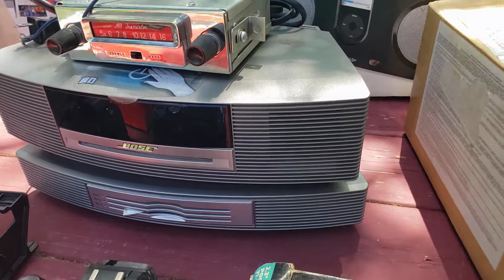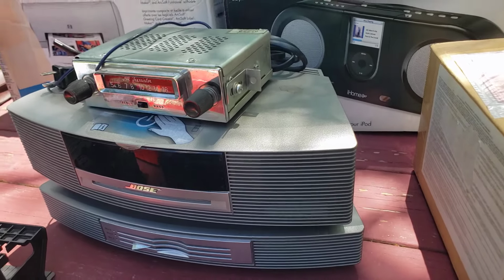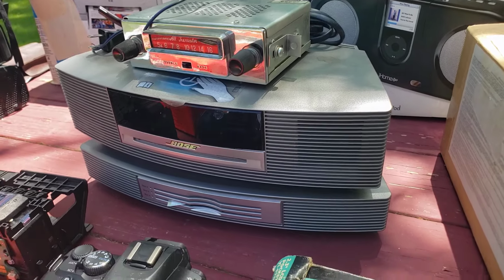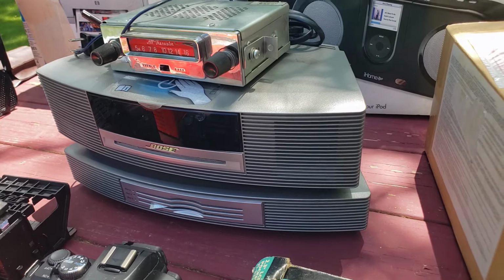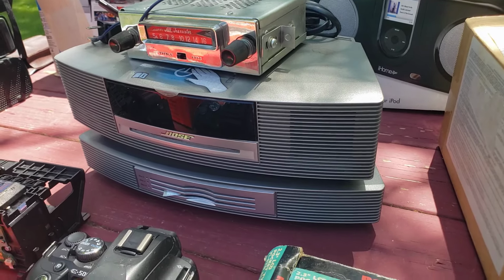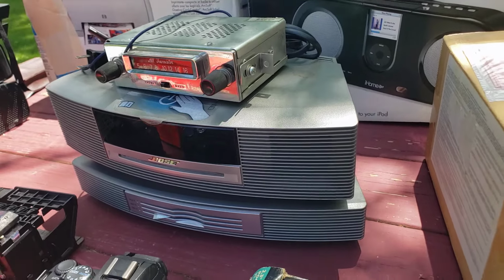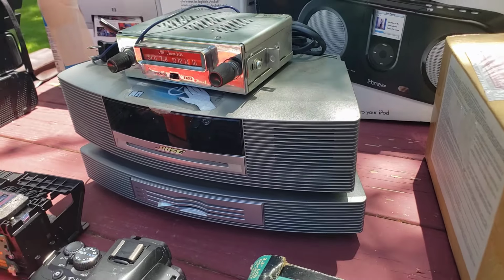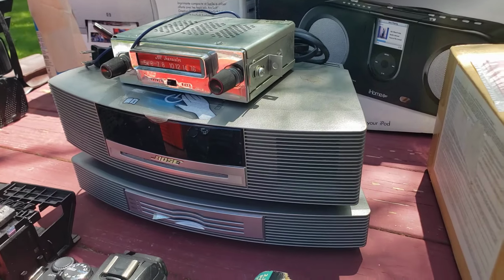Bose. I've had Bose before. Some of them, if they work, even if they don't work, there are people who buy them for parts. This doesn't have the remote. That makes the value drop. But with a remote, without a remote, they can go anywhere from $50 to $150, $200. I've sold all sorts of them for that price range.